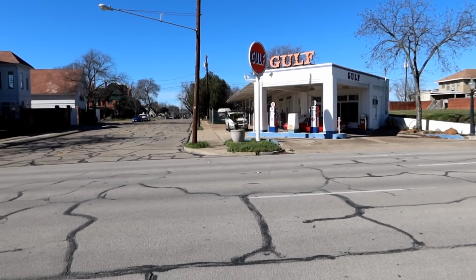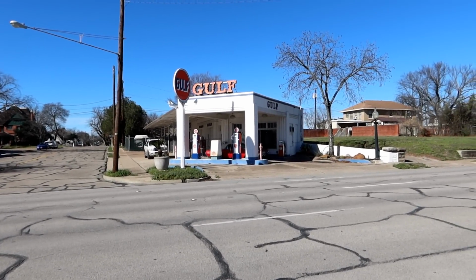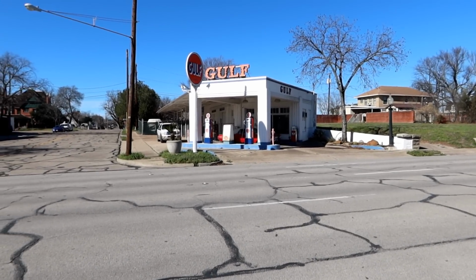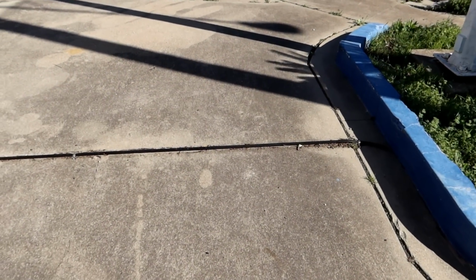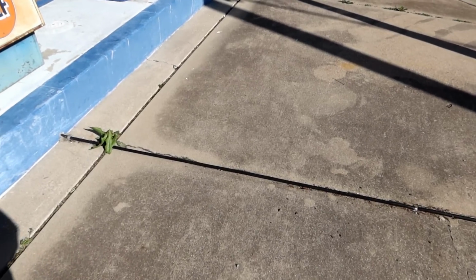But this place is kind of interesting. I actually peered inside the window. They got a lot of cool memorabilia, so it'd be really neat if I could get in there even and wander around. So I'm gonna go talk to somebody and see what I can find out. I noticed he's even got the little rubber hose running around the entrance there, so you can let people know when the cars come in.